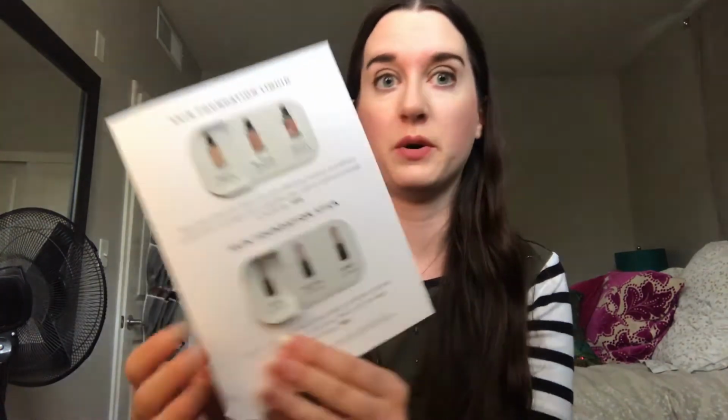Then I have a foundation sample. So this was from Bobbi Brown. It's actually 6 different samples, I suppose. So they had 3 samples of their skin foundation liquid and 3 samples of the skin foundation stick. I only used up the lightest shade, which is in beige.